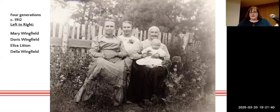Speaking of Ike Wingfield, second generation for the Wingfield family related to the Wingfield house is Ike and Lula Wingfield, who built and lived in the house. And it's under their watch that Ruidoso really starts to develop into the town that we know today. From the 1890s to about 1915, the Wingfield homestead is the only home, the only structures in the Ruidoso Valley west of the old mill.